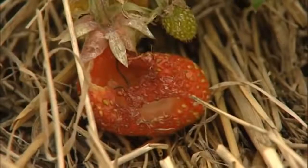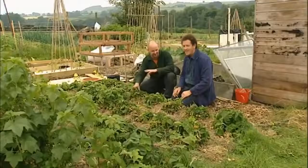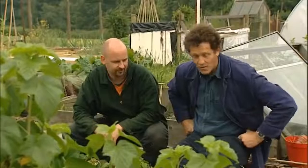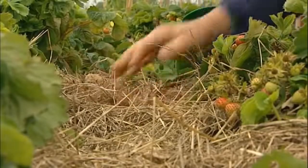So you didn't watch me the other day say use grit. I did watch. No, but it's quite an expensive way of dealing with a problem. It is expensive. Yeah. The only thing is it works and it lasts. But anyway, you've used hay and there are slugs underneath there, doing their worst. So what are we going to do?